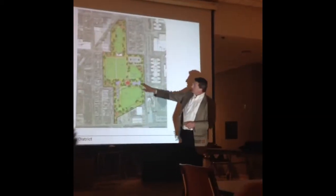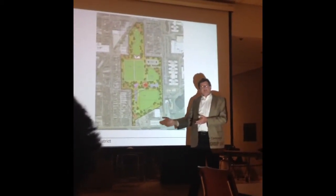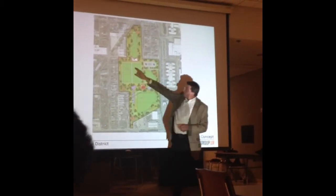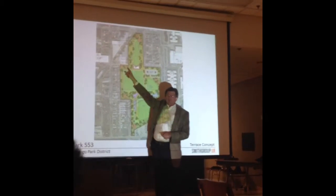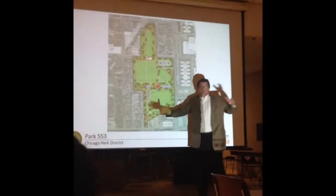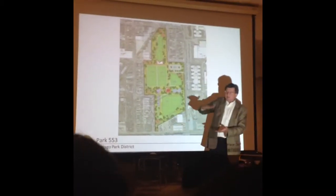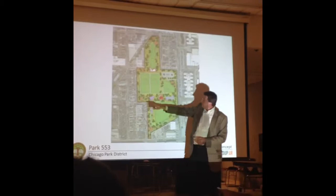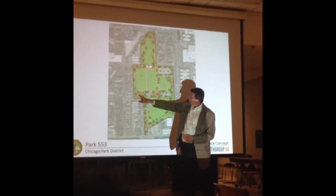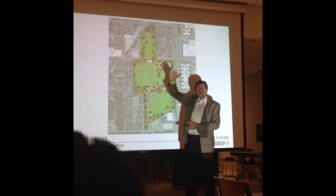From how we would access the park. In the paseo, we talked about ramps. Here we talk about terraces. So these colors represent small plazas that are at different elevations. So you would start at a small plaza, walk up a small ramp to another plaza, and then walk up another ramp to get up to the park.